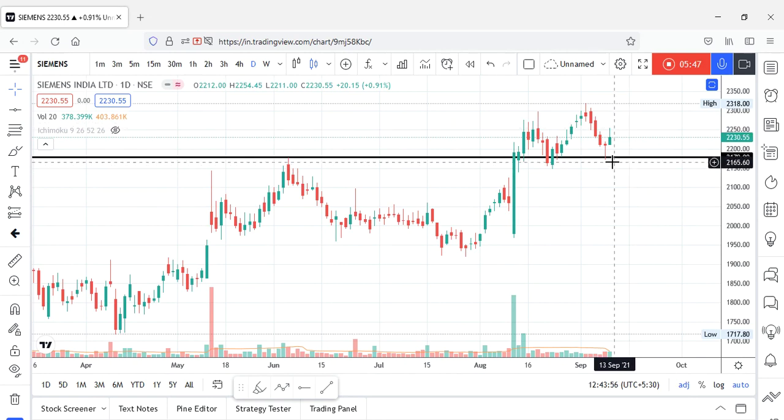So again, 2150 will be a fantastic support for Siemens. Holding above 2150, the structure will be positive and we are good to go towards 2320 on the immediate basis and 2400, 2500 on the overall basis. So Siemens, HUL and Nestle will be on radar from the MNC and the FMCG pack.